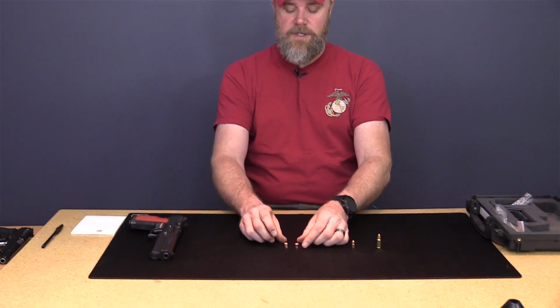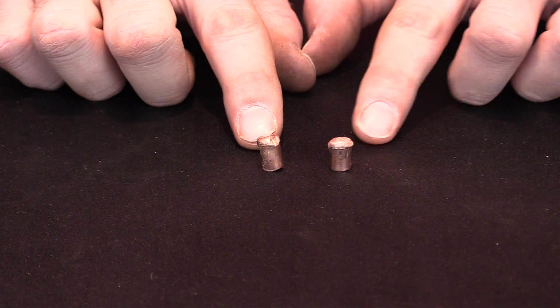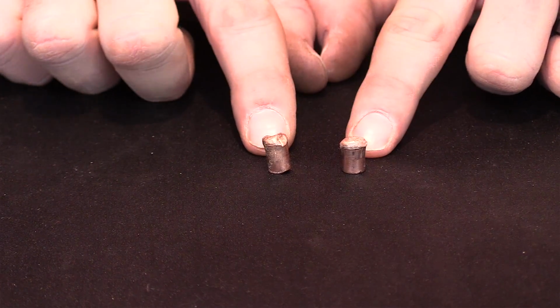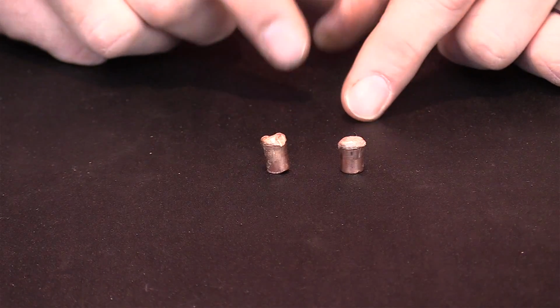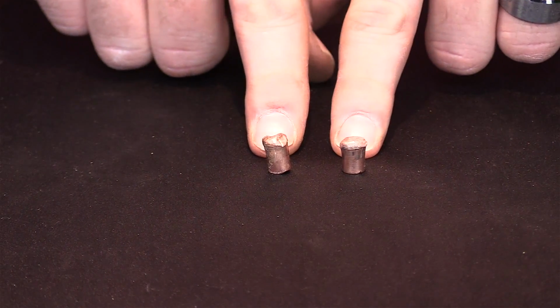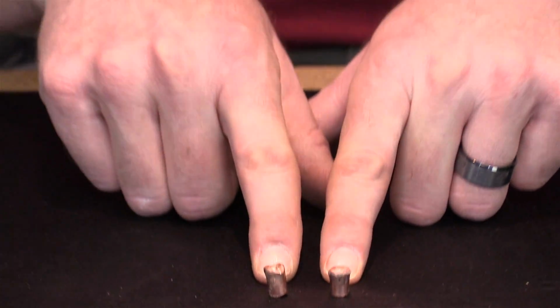Here are two recovered bullets from today's testing using body armor. The bullets start off at 95 grains, and both of these recovered bullets are 74 grains in weight, with a few tenths of a grain here and there. They both weigh out at 74 grains. So you'll see that the nose of the bullet just peels away and leaves you with a 74 grain projectile that is capable of penetrating a lot of stuff.